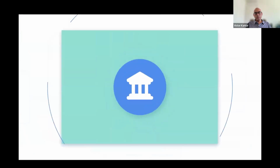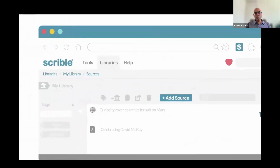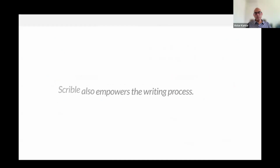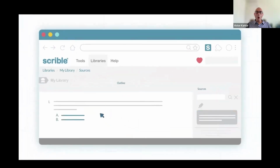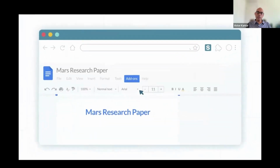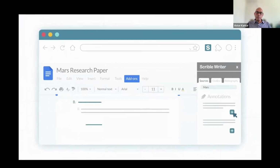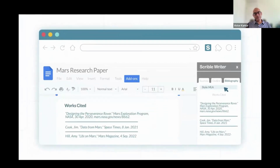The Scribble library stores a wide variety of file and information formats. Stay organized by using full text search and tags to find articles. Scribble also empowers the writing process. Quickly generate an outline by dragging and dropping quotes and comments from your Scribble library. In Google Docs, the Scribble add-on allows you to access your library so you can easily insert your outline and bring your evidence, comments, and citations into the paper while automatically updating your bibliography.